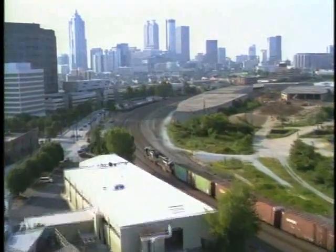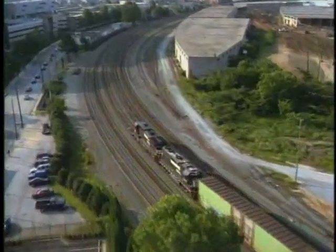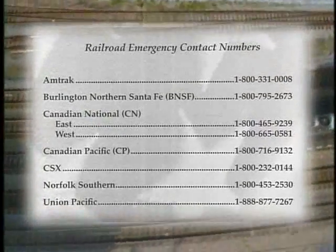It's extremely helpful for you to know as much as possible about the railroad and the trains that travel through your area. Get emergency phone numbers from the railroad and then post those numbers in both your dispatching center and in your vehicles.